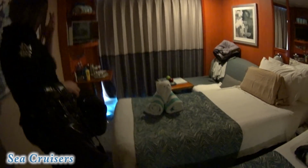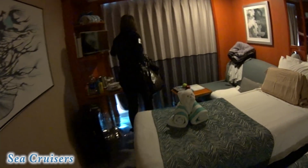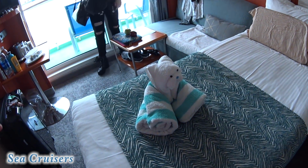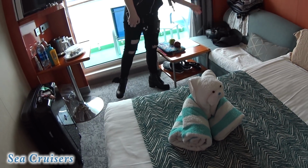Oh, it's like our little bear. It looks like a little bear. Oh, it's so cute. I said, oh, we're on the wrong side. You could put this on your chair outside, and then when you're going off the ship, you can find your cabin by seeing where the little towel animal is. Yeah, that's a cute idea.